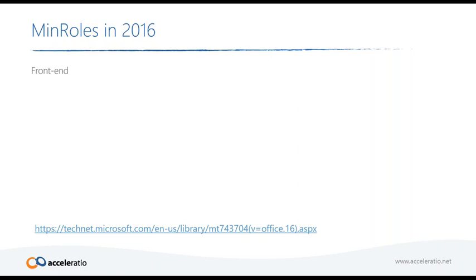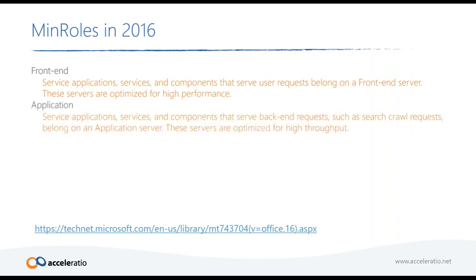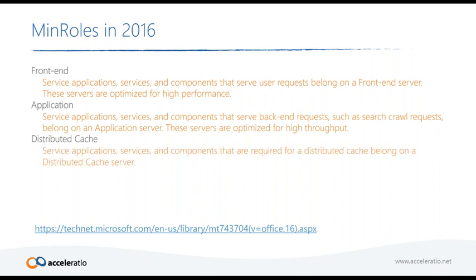In 2016, the new feature is they are introducing MinRoles. These are the default MinRoles. This is the front-end server. Front-end serves everything related to users. We have an application server. This runs the backend stuff like crawling, and it serves as an application server for timer jobs and things like that. Then we have a caching server. The caching server caches content in your environment, and then we have search, which responds to all the requests related to search.